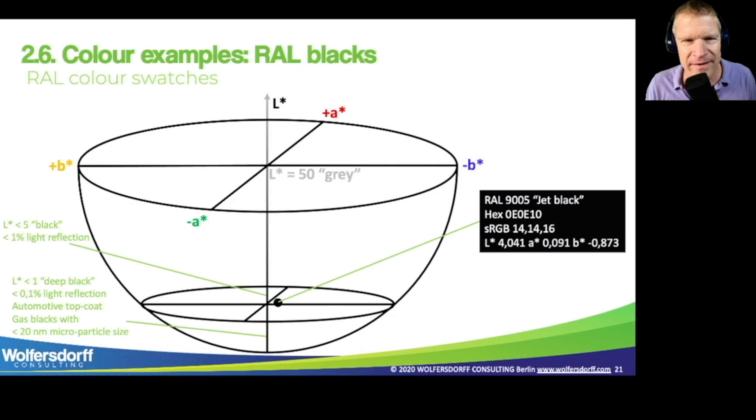Now let's look at the black side, the dark side of life. Here we have the lower bottom of the color system. You can see the L axis in the middle. You can see the A axis and the B axis. And I mark one point, which is a RAL color. You might know the RAL swatches. This is jet black, and jet black typically is regarded as the blackest black. And you can actually see, if your monitor is good, the black box on the right-hand side, that is a jet black color.